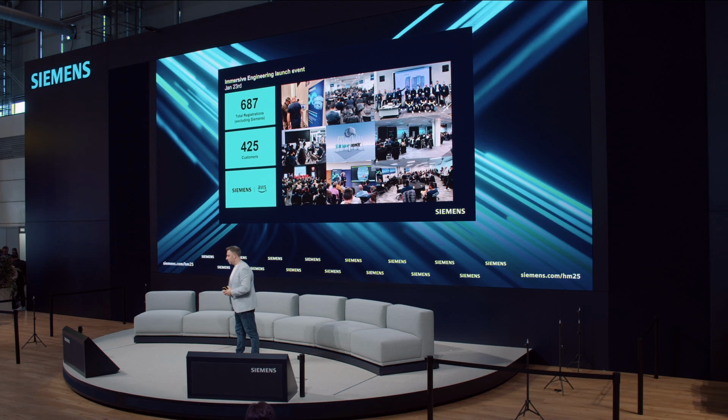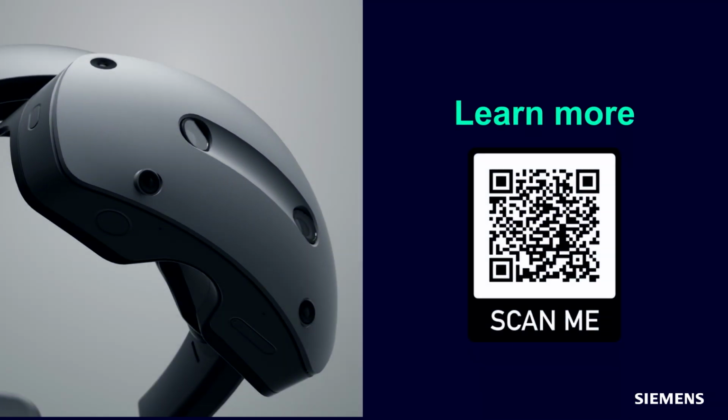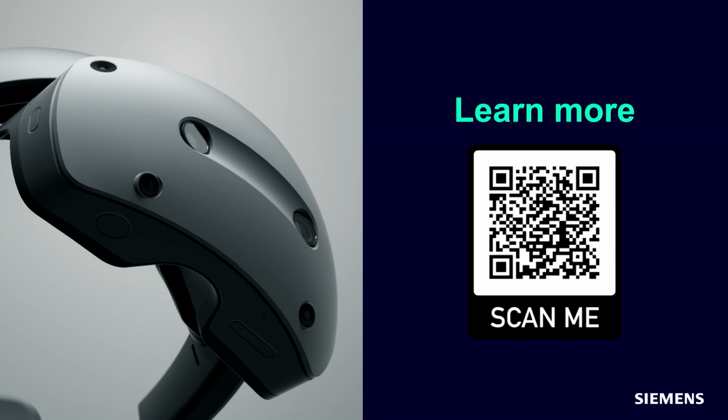So a couple of extra things. We did a launch event for this in January on the 23rd, 11 countries across the world. The solution's now available to purchase, and this was supported by one of our awesome partners, Amazon, who helped support the event. If you'd like to learn more about the solution itself, feel free to check out the QR code here, which takes you through to our webpage.